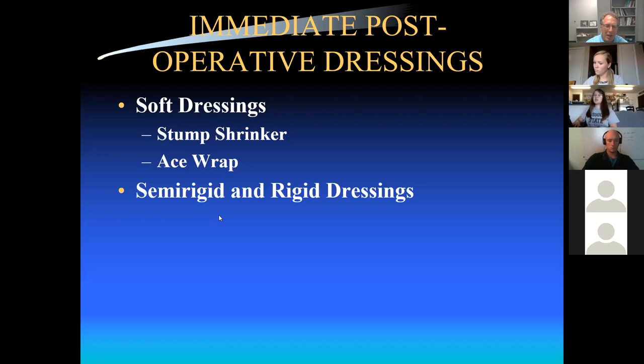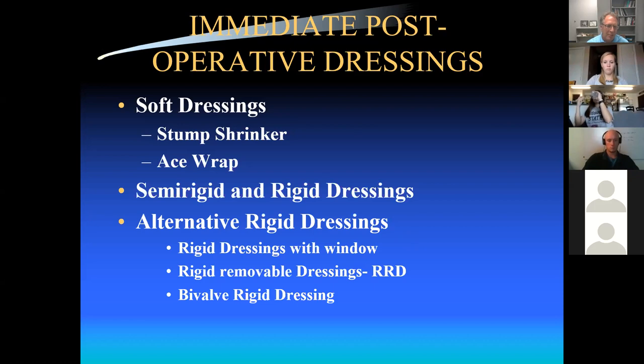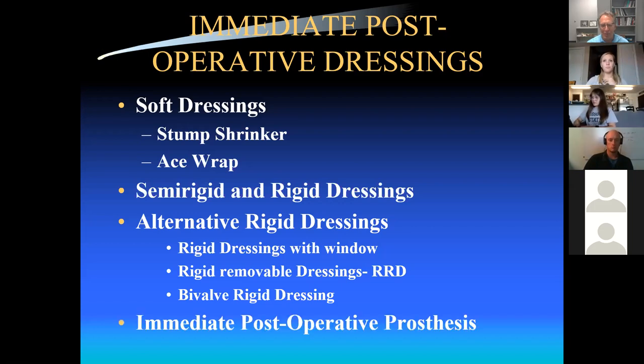Okay. It varies depending upon where in the country you are, but Brant describes that in Southwest Missouri, at least in the hospitals in Springfield, about half the people have rigid dressings after amputation. We'll describe a little bit about that. And then there's some alternatives to rigid dressings, but rigid dressings are casts, and casts are usually fiberglass rather than plaster these days over the recently amputated residual limb.